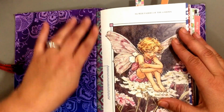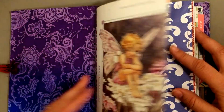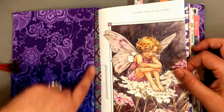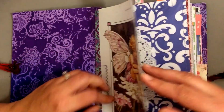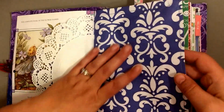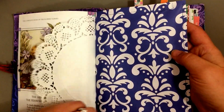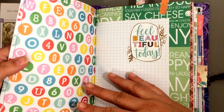And then I added some strength to this page. This came out of another book I got at Goodwill, a fairy book. An older book, and so it was a little fragile on the edges, so I went ahead and added some washi, and then I did some sewing, more fairies, a doily, and then this time I took, because I wasn't sure if she wanted all that white like I had in my journal, so I did some sewing around the edges, because this paper is Recollections paper, and it's really thin.